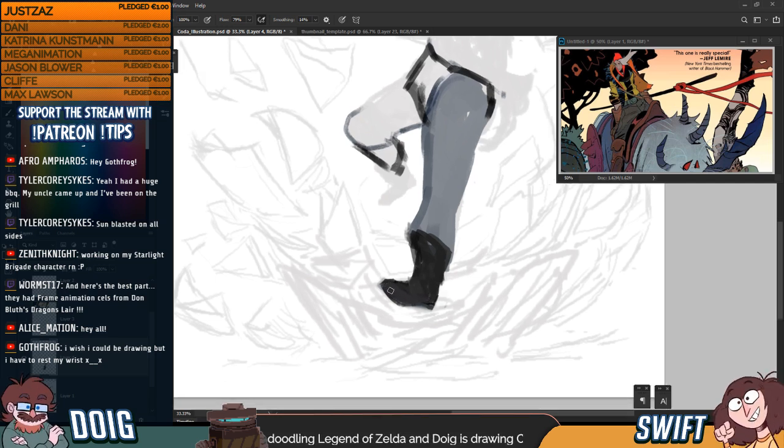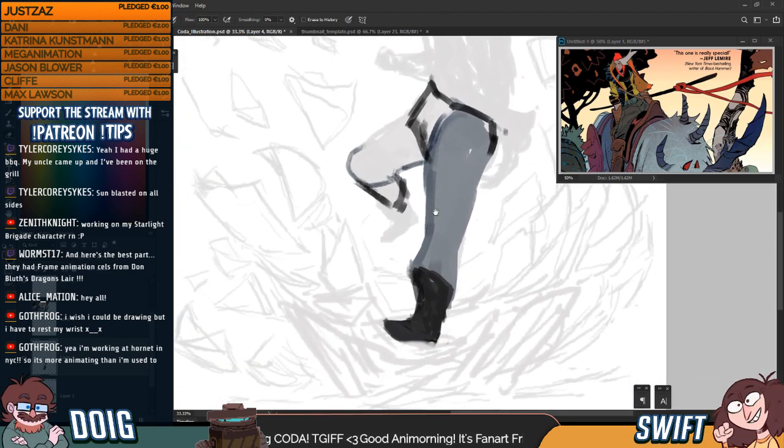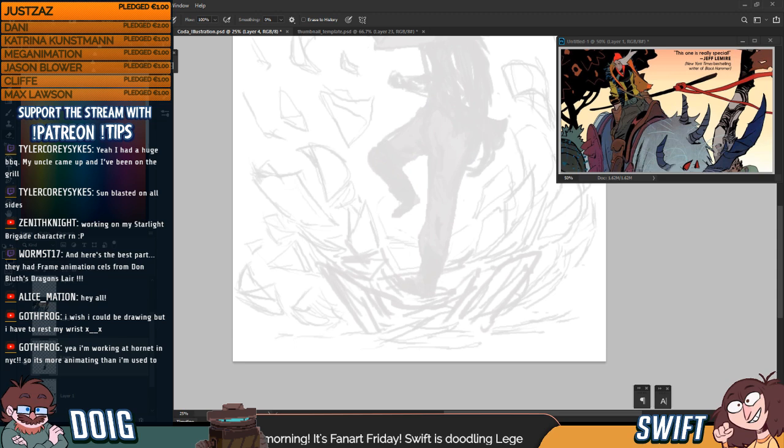I was going to show the bottom of the foot, but I think I'm actually not going to do that. I think I'll get a better sense of looking up at the character from down here if it's not. I don't know. Maybe. What did I have originally? Just a shape.